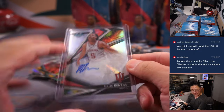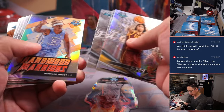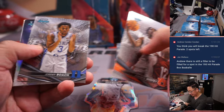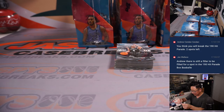Sometimes if I don't see him on the draft list, I think there are a number of players who are going back to school for another year, and they could be top draft picks for next year. I know that's the case with Matas Buzelis or something like that, who we're finding in these university sets.